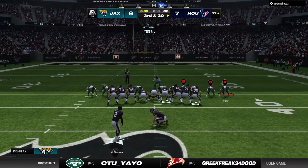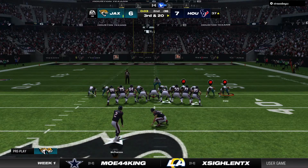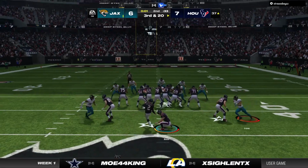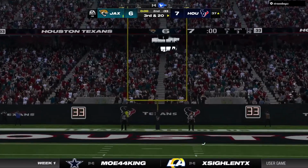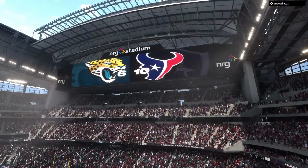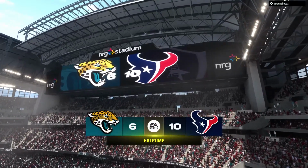So 3 seconds here remain in the half. On is the field goal unit to see about getting 3 points. This from 54 yards away. McPherson's kick is good. And that will do it for this first half. First half in the books.